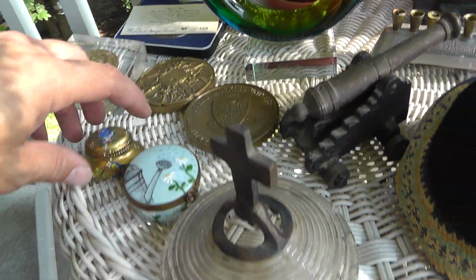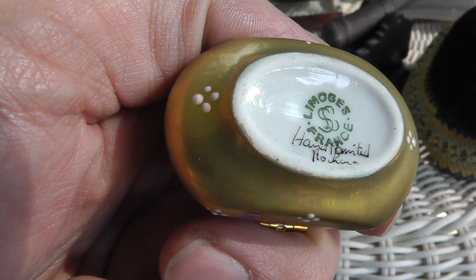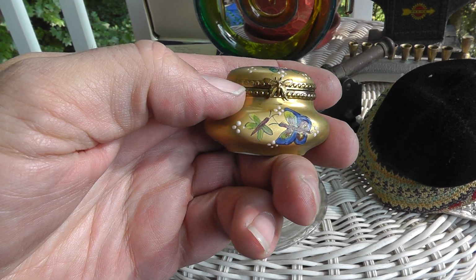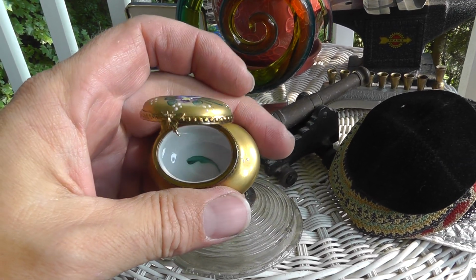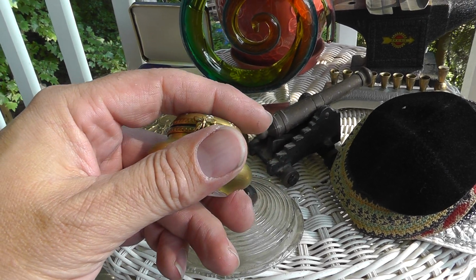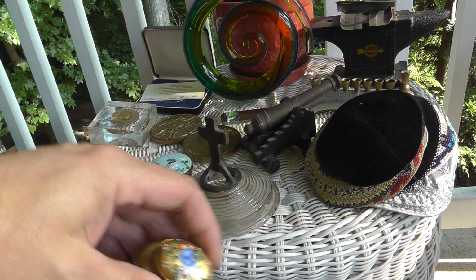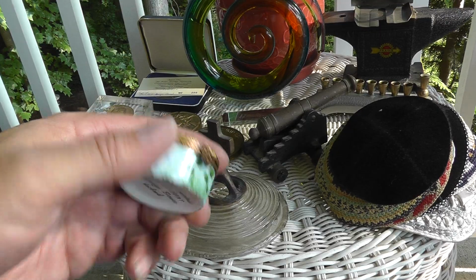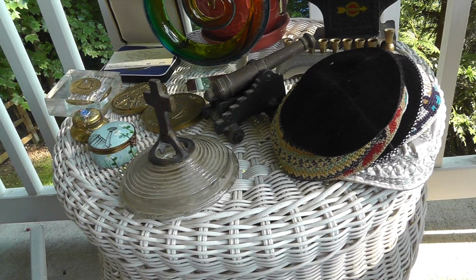A couple of Limoges boxes. There's lots of counterfeits out there, but the original Limoges bring really good money. Kind of hard to find, but these could bring. I paid $5 a piece, and I've sold these as much as over 100, depending on the box. So we'll have to do a little research on that.